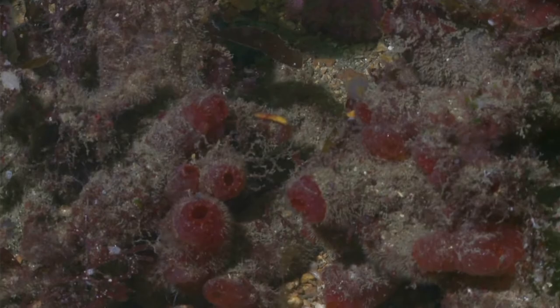Sponges basically require a solid surface to settle on, at least to start life on. And some of them can start life on very small stones.